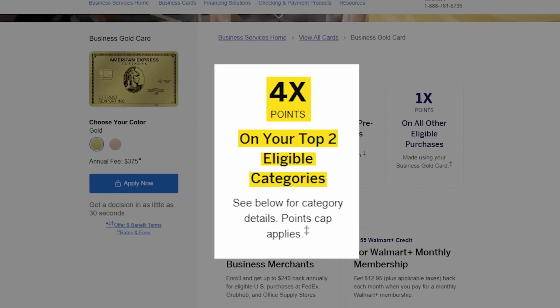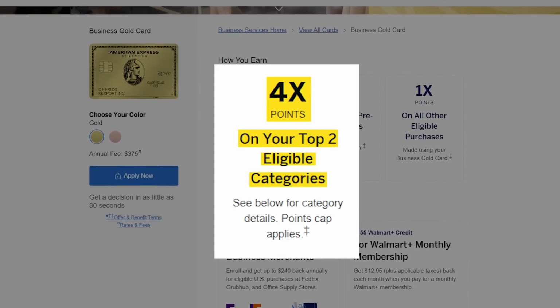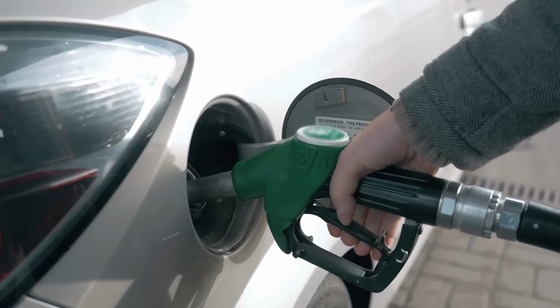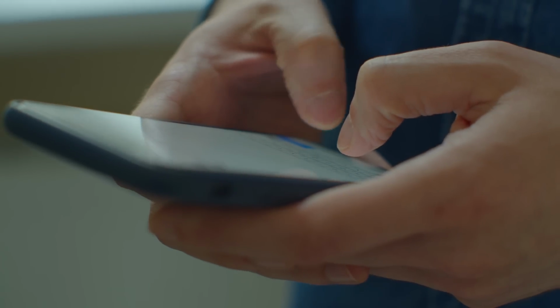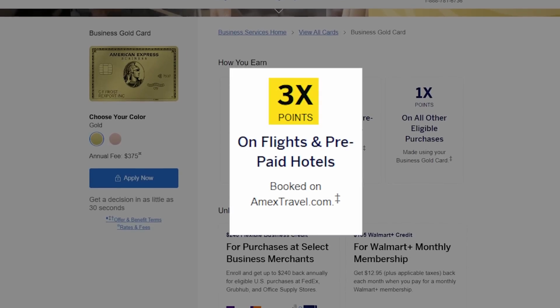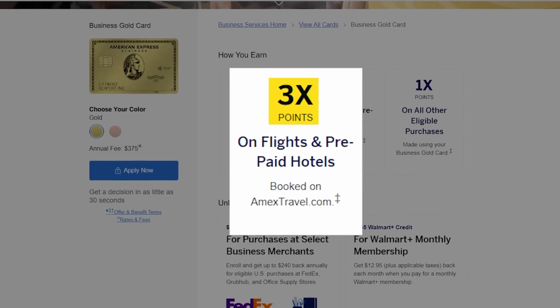The Amex Business Gold card gives you 4x back on your top 2 eligible spending categories every month out of the list shown on screen right here. And the ones that make the most sense for my personal spend are going to be the gas station purchases, as well as just putting my phone bill on it to get their cell phone protection and stuff like that. I don't really see myself using the 3x categories or using it for anything else outside of those 4x categories.